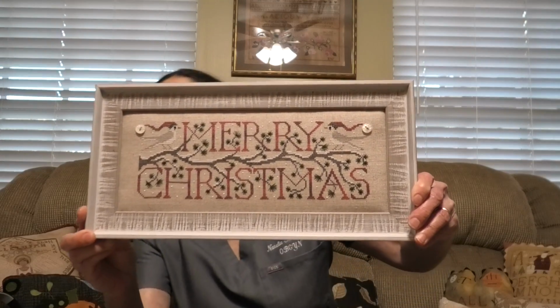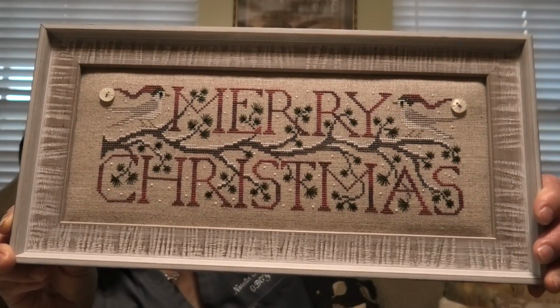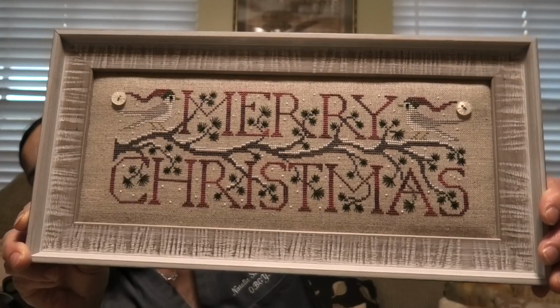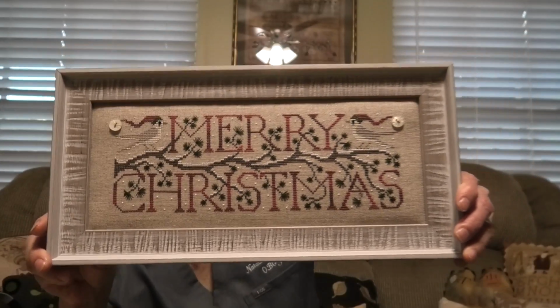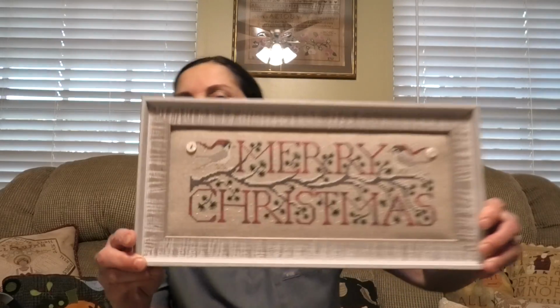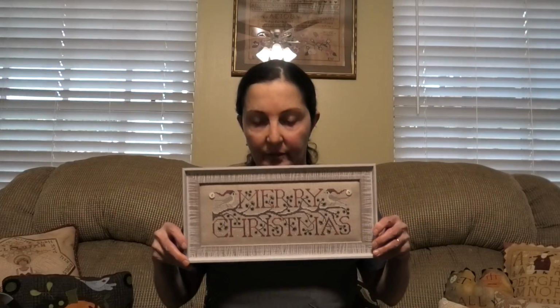First things first, I have 2 final finishes. Number 1 is Merry Christmas. Isn't that pretty? I believe this is on homespun. That's really pretty. It came out great. The R&R homespun, I believe it's 36 count. This is the called for silks. And I put these little buttons in. Very, very pleased with this.